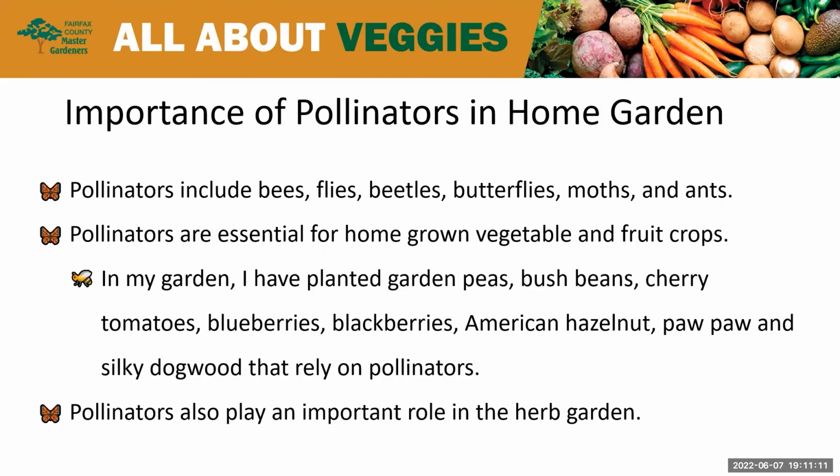So why are pollinators important in home gardens? Similar to what I talked about before, if you have a home garden, you are planting vegetables, you're planting fruits, and in order for your vegetables and fruits to grow fruit and to grow seeds, your home garden will have to have pollinators. These pollinators will include bees, flies, beetles, butterflies, moths, and ants. So pollinators are essential for homegrown vegetables and fruit crops.